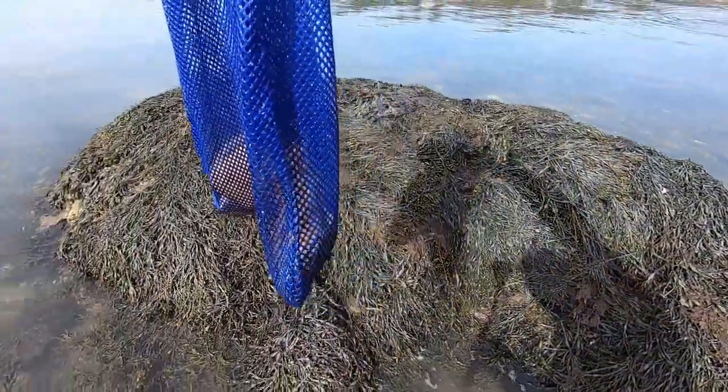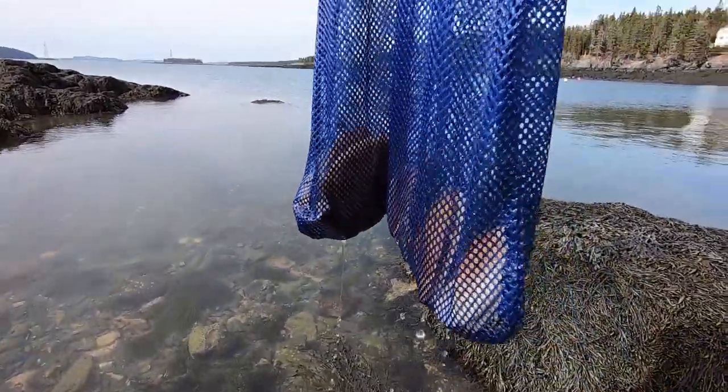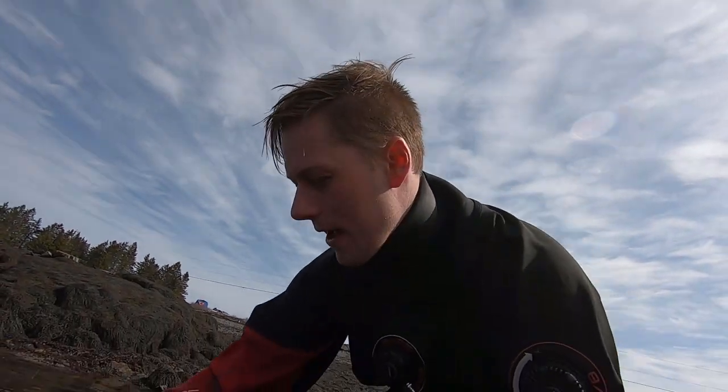My dive partner got a lot more. He was more concentrated on trying to find scallops. I was more concentrated on showing you guys what was going on down there, all the life. Yeah, it was cool to see there were a few lobster there as well. We never saw any out and about, and I didn't want to chase any out of their little homes there. But on our second dive, maybe we'll see some more stuff.